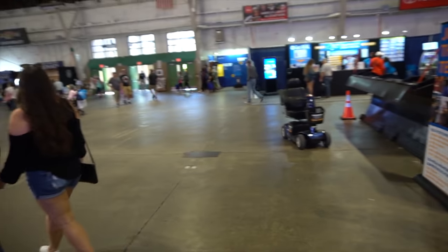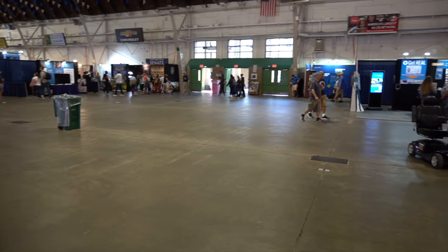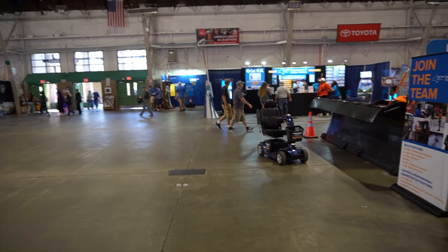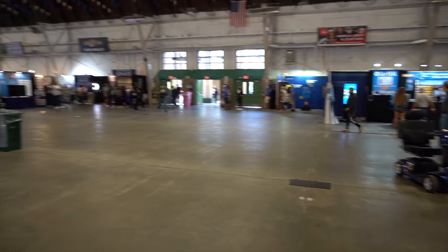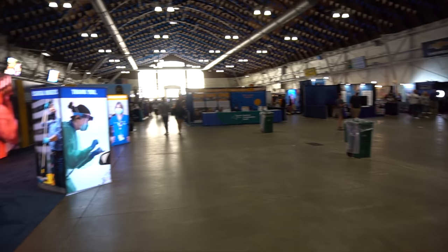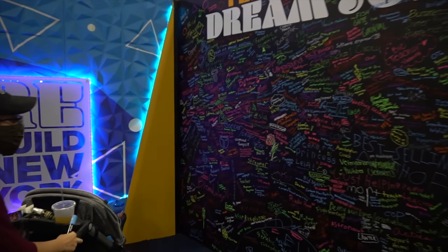And here is where normally they have the big sand sculpture, but the sand sculpture is not there. A lot of emptiness here at the New York State Fair. It's good and bad. It's good because you don't have to run into all these people, and that's kind of nice. But at the same time, it's bad because it's just not quite the fair. But anyway, Annie's going to write now on the tell us your dream job board.